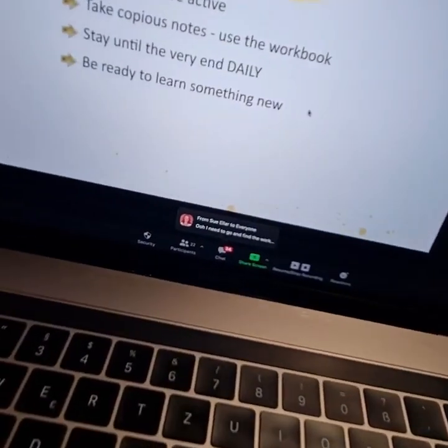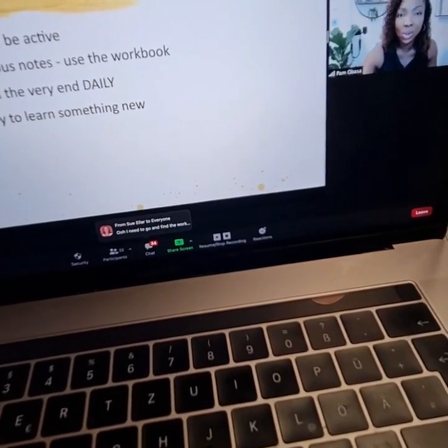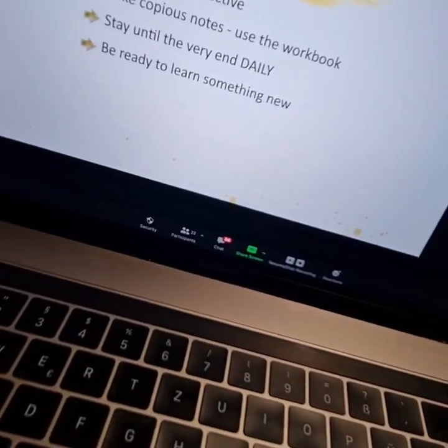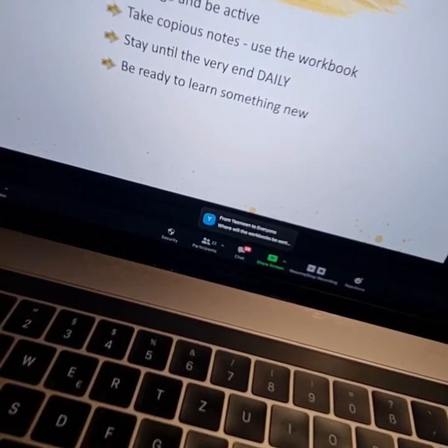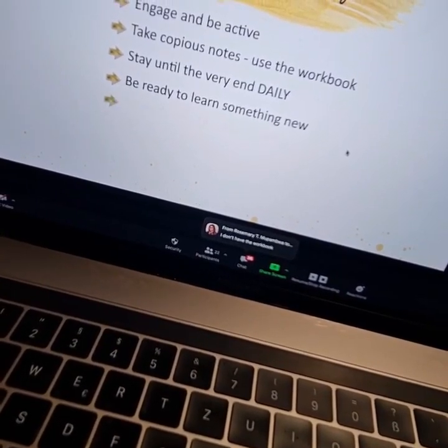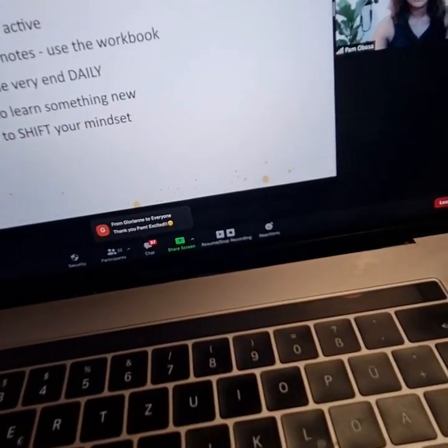Be ready to learn something new. This is super duper important, as you know. Most of the things you're going to be hearing are going to be new because they're delivered to you by me, for example, so it's going to be new. And it's going to be different to what you have already, because you came here for something different. So just understand that and be ready to learn something new. And be ready to shift your mindset. This is so important.